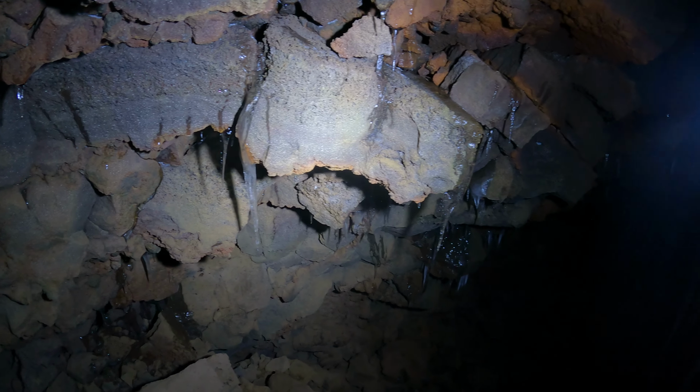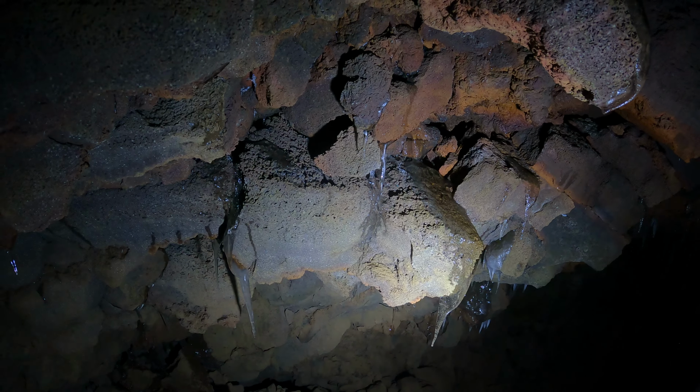Some more ice formations there. All right, let's see how far I can safely get here. See if I can keep alive. A lot of small ice formations everywhere. Little tiny ones here, little tiny ones there.